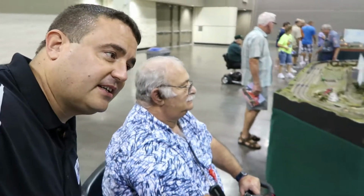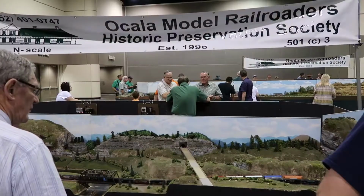I think we really got to develop a strategy here, or we're going to be just going in circles all day long. I do that a lot. Let's take a look at some of the layouts we have here at the train show.